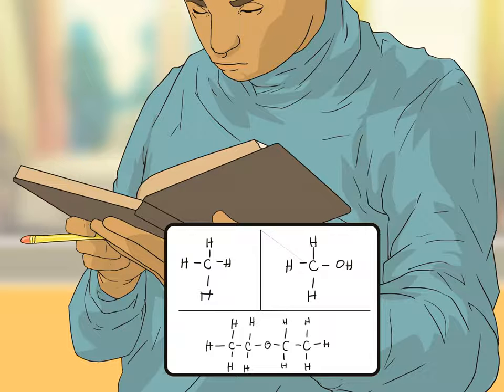How to study organic chemistry effectively. Organic chemistry consists of the study of organic molecules, including their formations, reactions, mechanisms of reactions, product formation, and uses. Most of the compounds studied in organic chemistry contain at least one carbon-hydrogen bond.